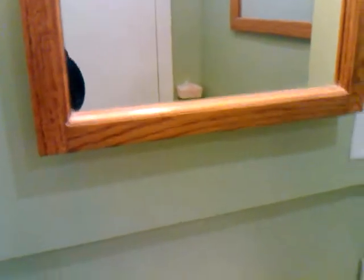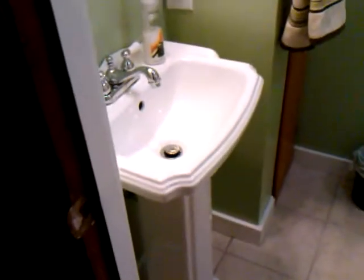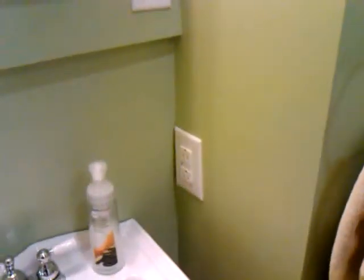Okay, here's the new bathroom. Nobody's seen it yet, except for Mom and Carl. But if we look here, here's our new pedestal sink. Going in, it's got a safety outlet, lighting up above.